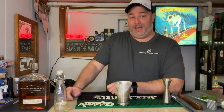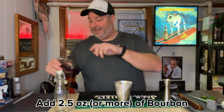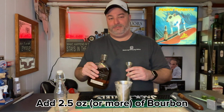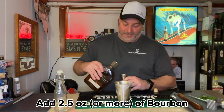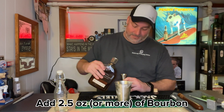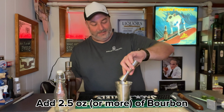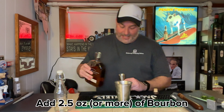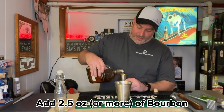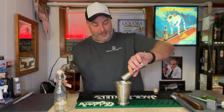Then next you're going to want to add 2.5 ounces minimum of bourbon. And again, for this we're using Woodford Reserve Distillers Select. I used my 1 ounce jigger here for the half ounce of simple syrup, and we're going to use the Woodford Reserve to get the last remnants of that out of there on the half ounce, and then 2 more ounces on the 2 ounce side of my jigger. Pour that in the glass, just like so.